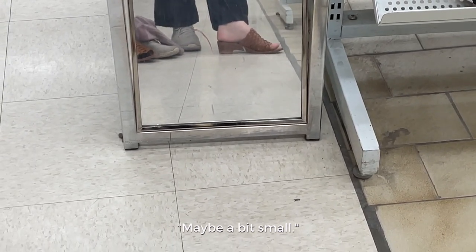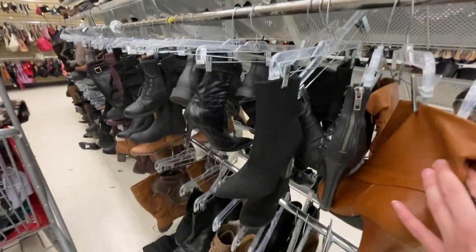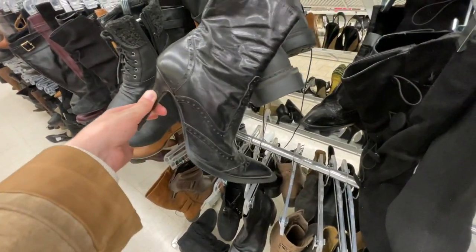Maybe it's just small. So I am still looking for cowboy boots, but they don't have a huge selection because it's getting to be summer, which sucks because I want them for summer. These are intense. But I love them.